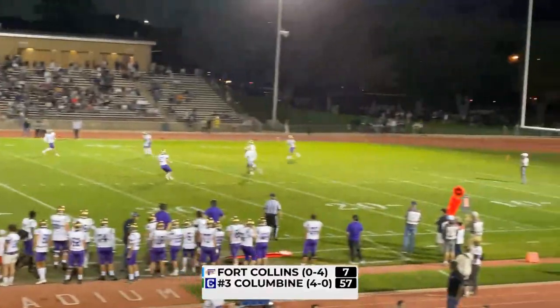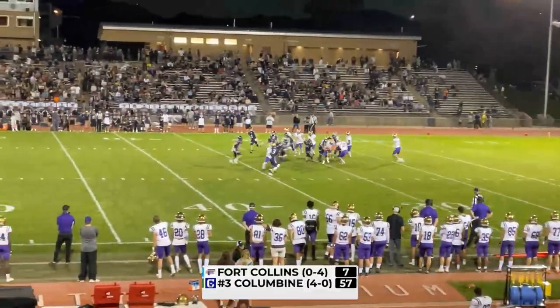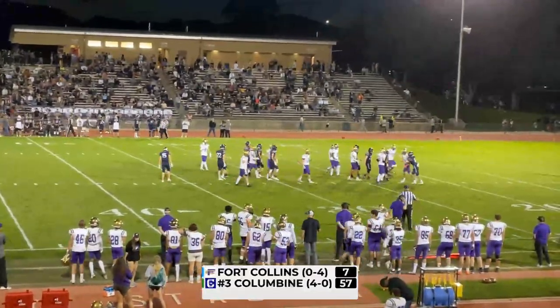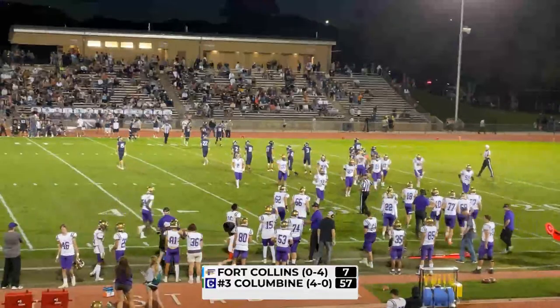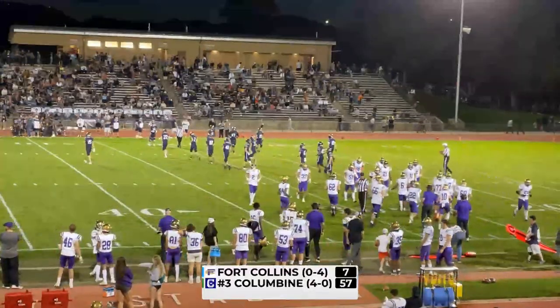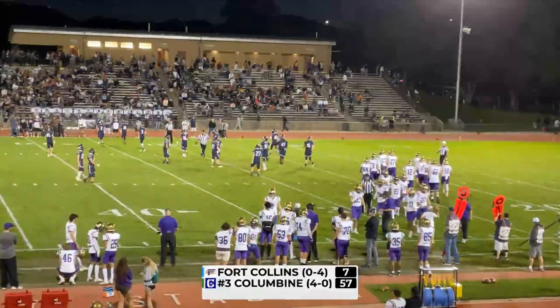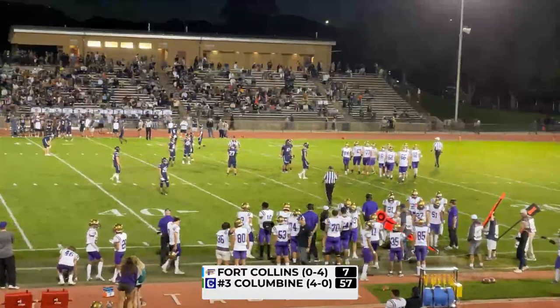The kick is going to be a little bit short and fielded at about the 15-yard line. Full head of steam he has. Cuts back. Dragging people. Now here comes Pelt. Throws him down. And Fort Collins is going to bring out their second string, it looks like. So that's it for the starters. Clock runs with 4:40 left until the end of the game.